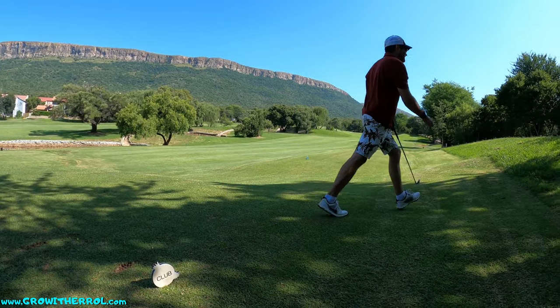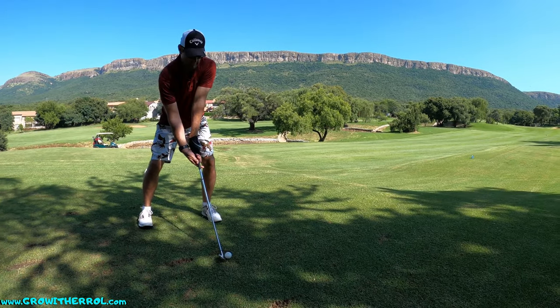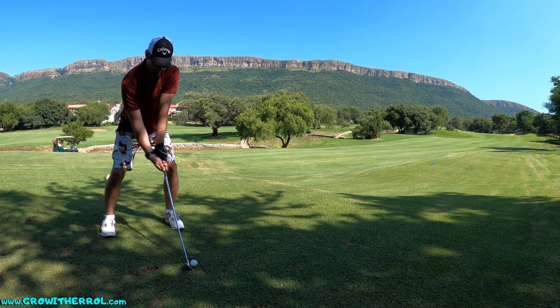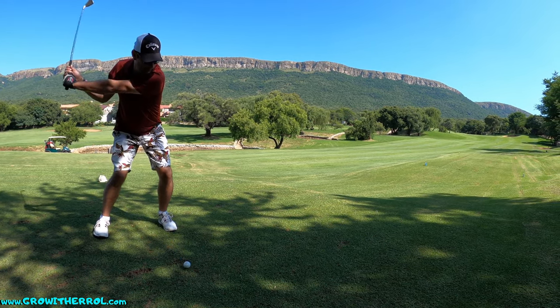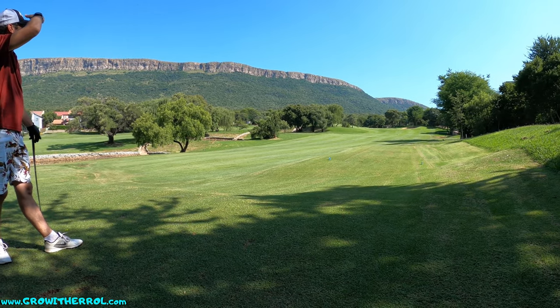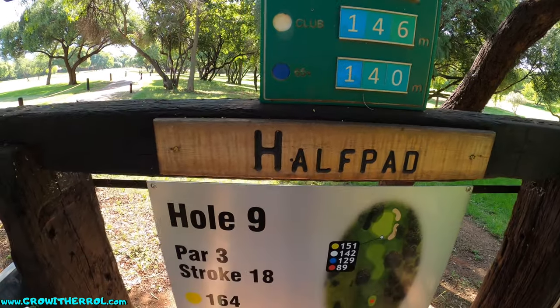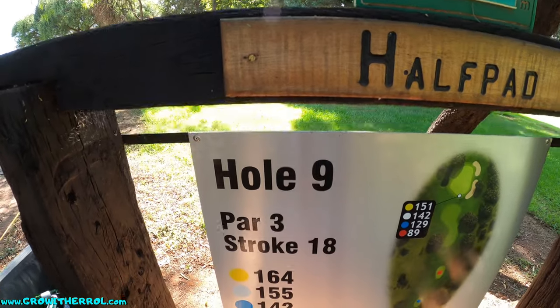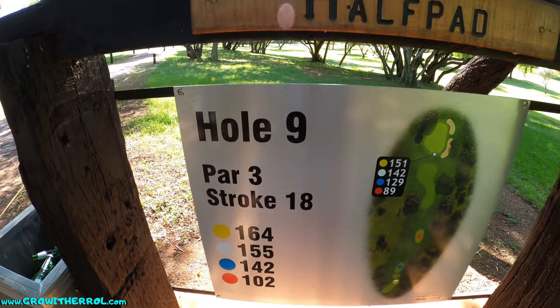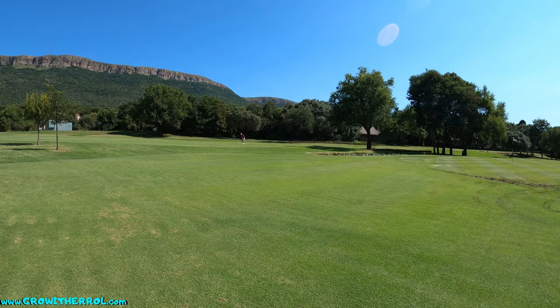I'll just let you do it. Hole number 9, this one's called Half Putt. Club 146 to the tee. Half Putt, hole 9, par 3, stroke 18. Half Putt means halfway. Yeah, hole 9, halfway.